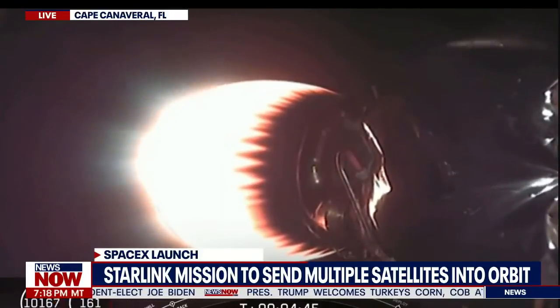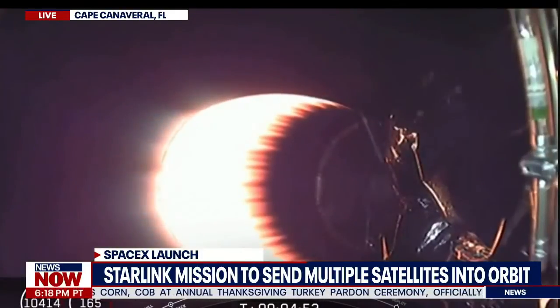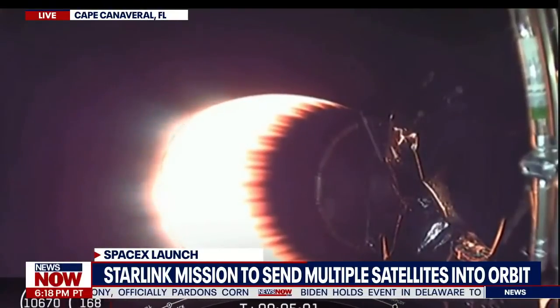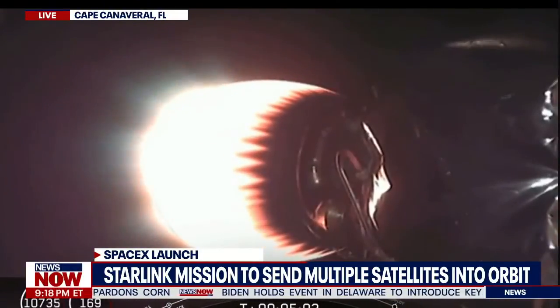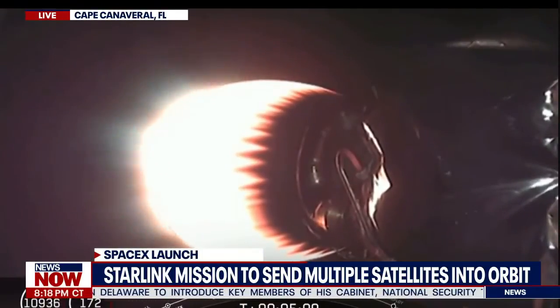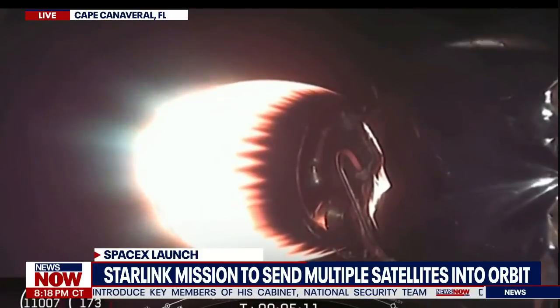So that first burn is the entry burn, and we will reignite 3 of the 9 Merlin 1D engines at the base of the first stage. And this will help to slow that stage down as it re-enters the upper part of the Earth's atmosphere. And then the second burn is the landing burn. This is a single engine burn that brings the vehicle speed down rapidly in order to make a soft landing on the drone ship.